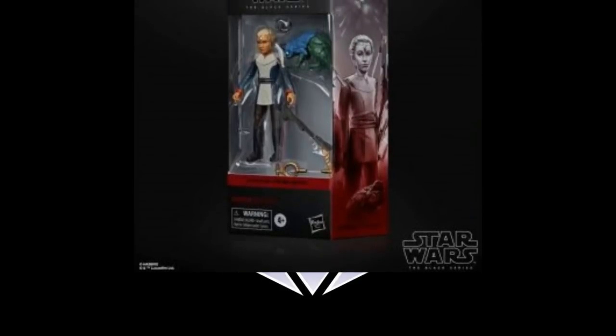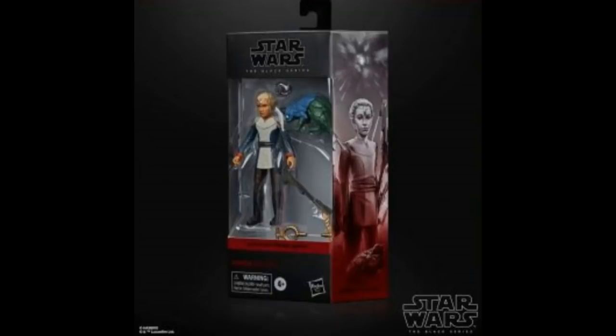Next, we get Omega. And Omega is one of those token child characters to make kids relate to the show, and that's why she exists. But my son, on one hand, hated her. He hated her. And on the other hand, loved her and wants this figure.